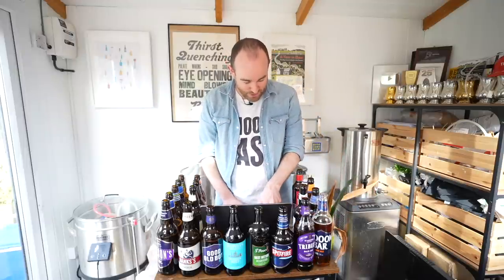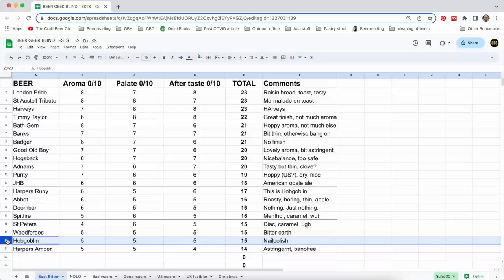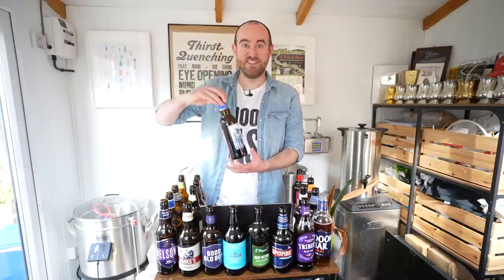What is surprising, which I clocked, is the Ruby. The Ruby did beat the Hobgoblin. Hobgoblin came nearly bottom, which also tracks with my feelings about Hobgoblin. But its knockoff available from Aldi, presumably much cheaper, was better. It was better.